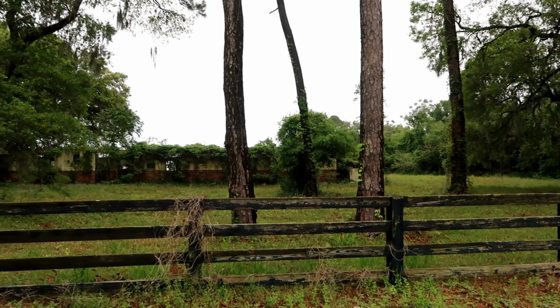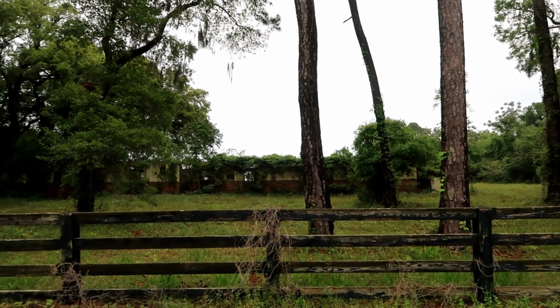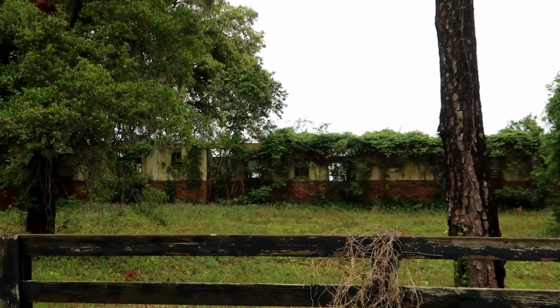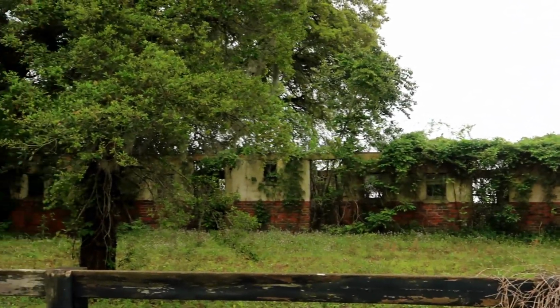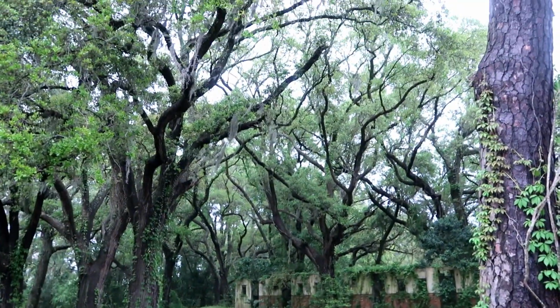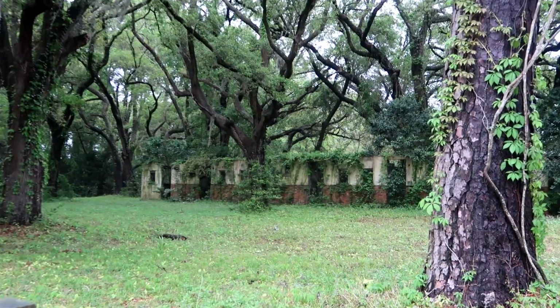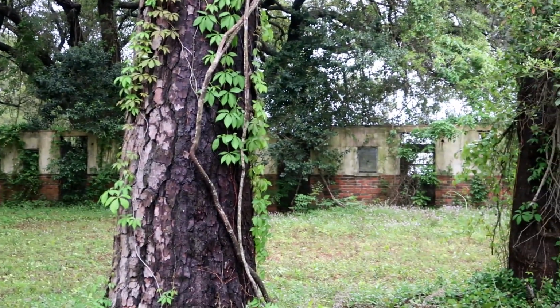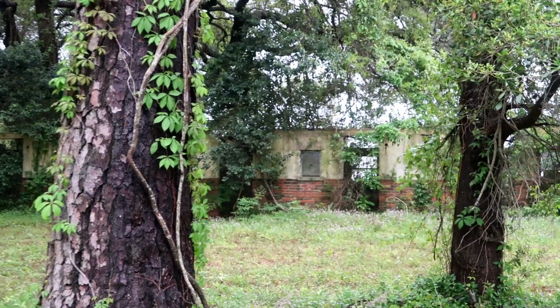Okay, this is pretty cool. You can tell it's an old motel and it's just been reclaimed. I mean, just look at these magnificent trees. I wonder what's on the other side.